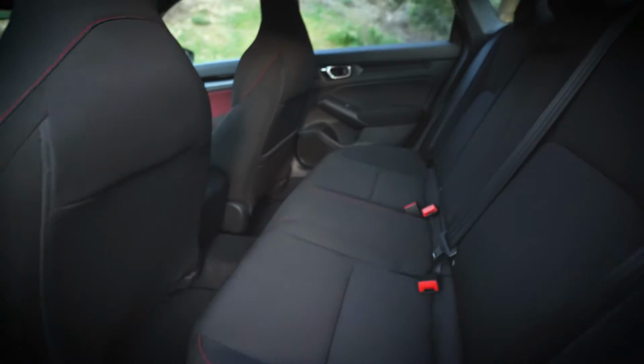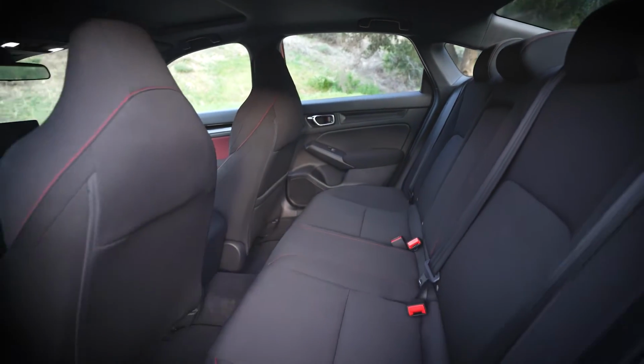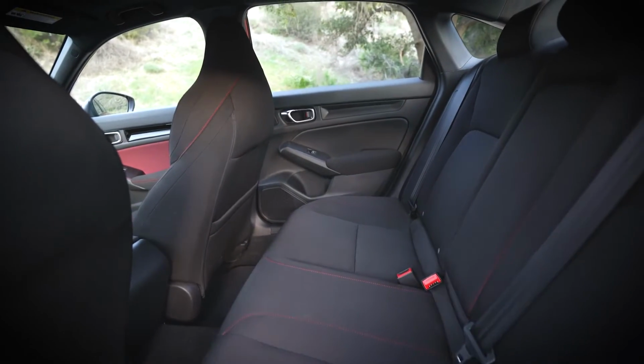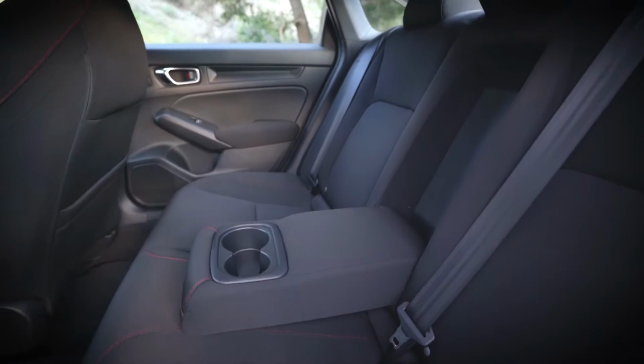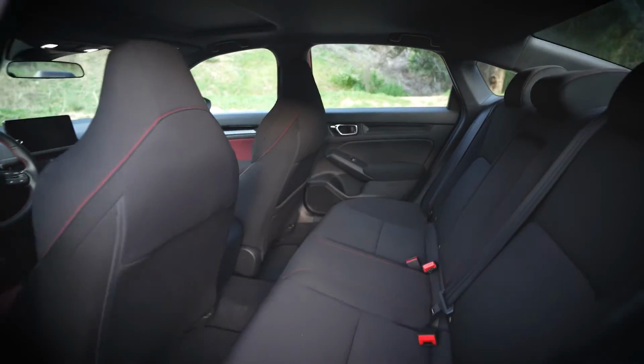Quick backseat impressions are it's pretty Spartan. They didn't really put a lot of money into the back seat here. No USB ports, I guess that's okay. Just throw a cable back to your friends in the back. Seats fold down. There is a little cup holder right here, so that's a nice feature, I guess. But yeah, it is definitely on the basic side.